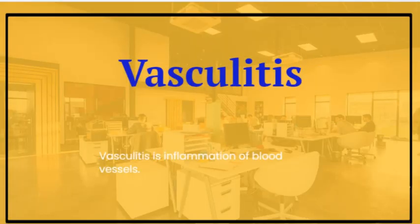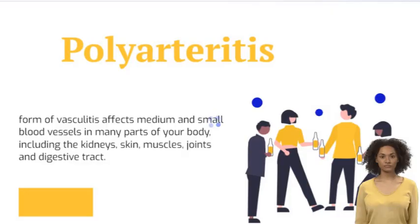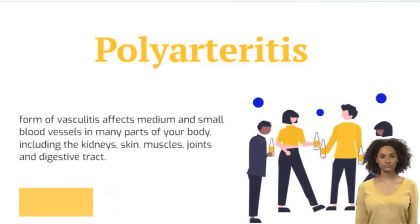Vasculitis is inflammation of blood vessels. Types of vasculitis that can cause glomerulonephritis include polyarteritis. This form of vasculitis affects medium and small blood vessels in many parts of your body, including the kidneys, skin, muscles, joints, and digestive tract. Granulomatosis with polyangiitis. This form of vasculitis, formerly known as Wegener's granulomatosis, affects small and medium blood vessels in your lungs, upper airways, and kidneys.